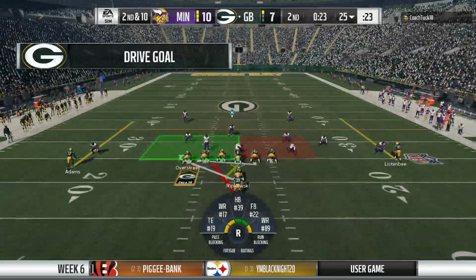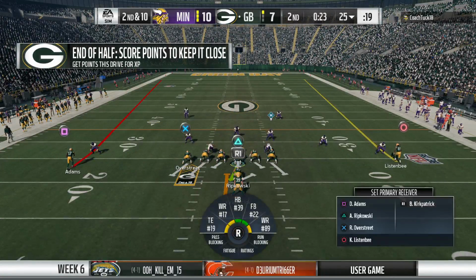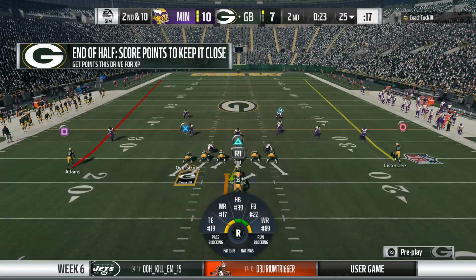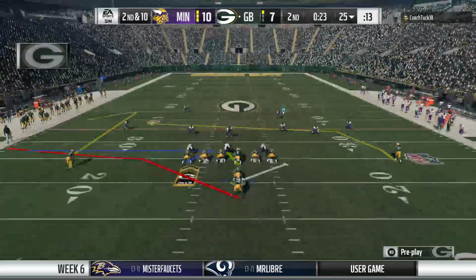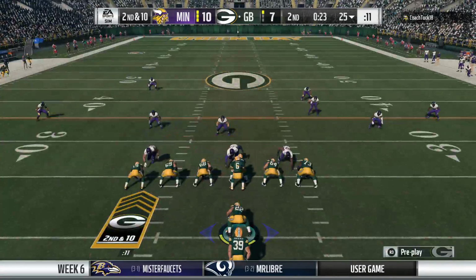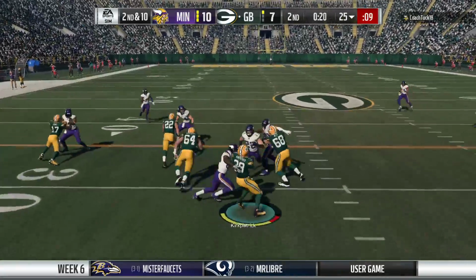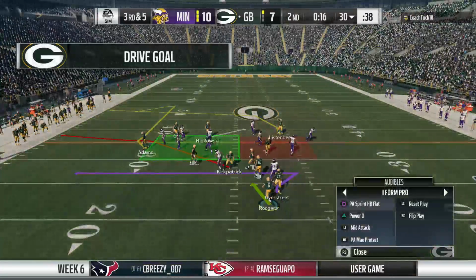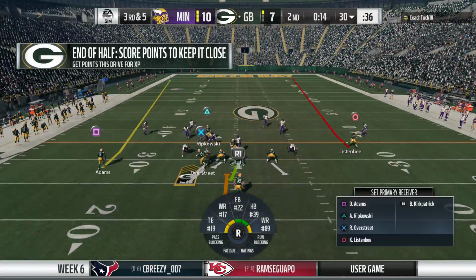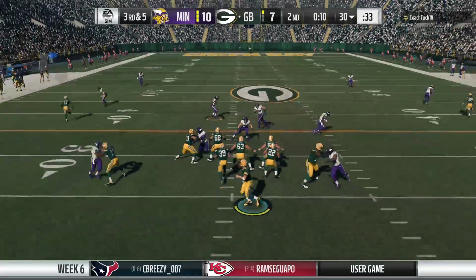Shift together here from the D-line. Now a handoff here to his running back. And he'll go down right at the 30-yard line. It'll be a pickup of 5, and that leaves him with 5 more. 3rd and 5 now. Now it's Rodgers.